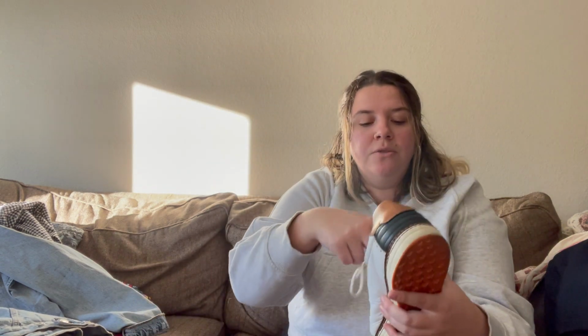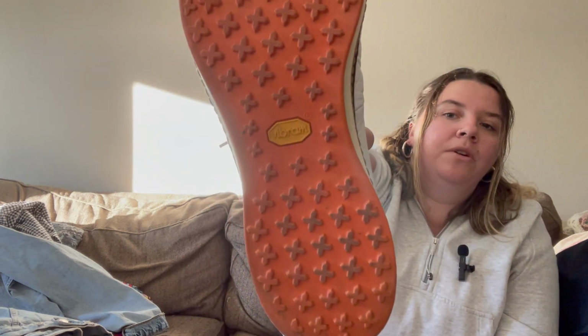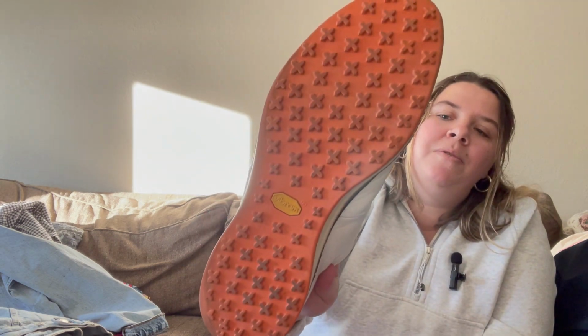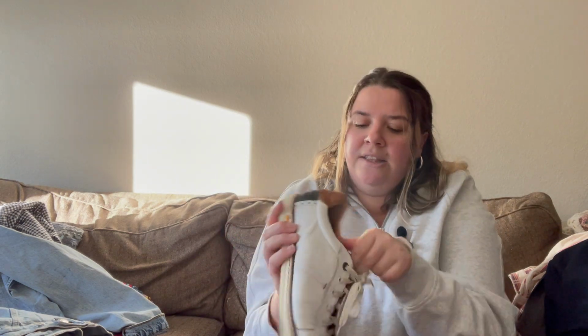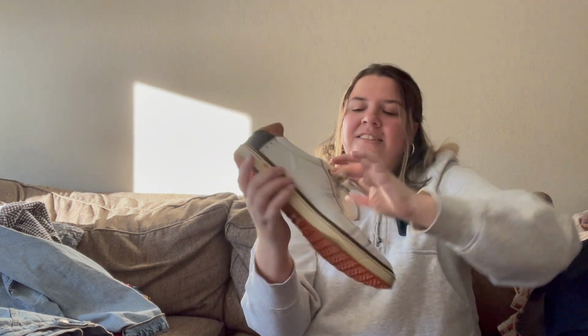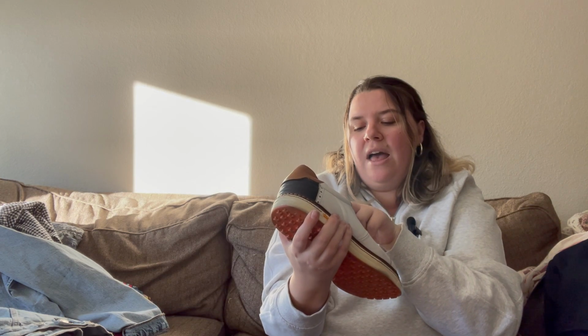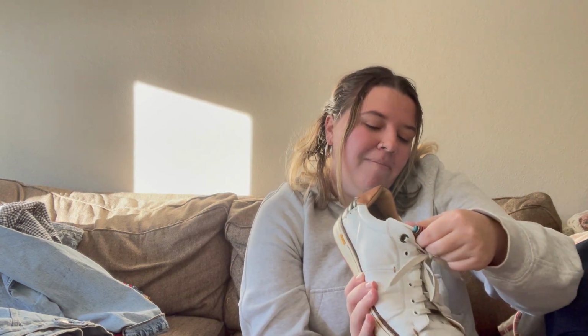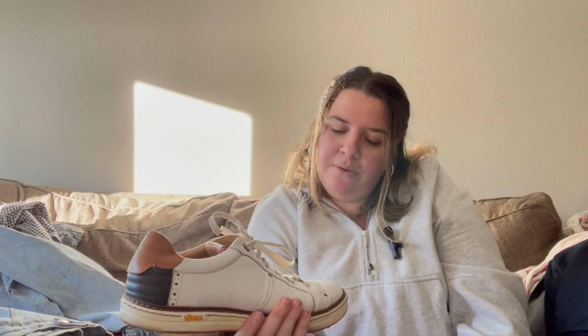And then the last pair of shoes. These, I was just kind of poking around in the bins, and I saw that the bottoms were that Vibram, which I heard could be really good. And they're like a white leather sneaker. And the tag looked pretty nice. Can you see it? It says they're handmade in Italy, and it's the brand Royal Albatross. They're a men's size 13, and yeah, they're in pretty good condition.